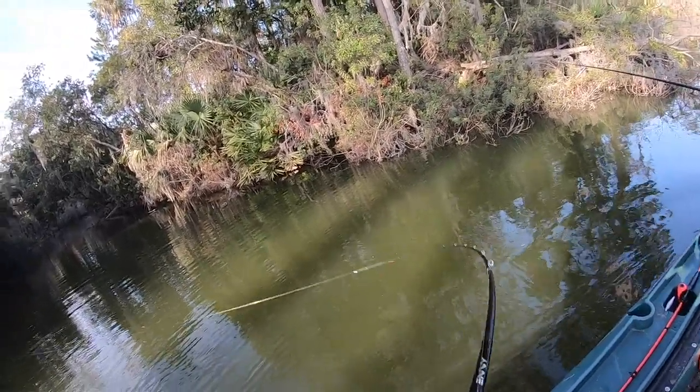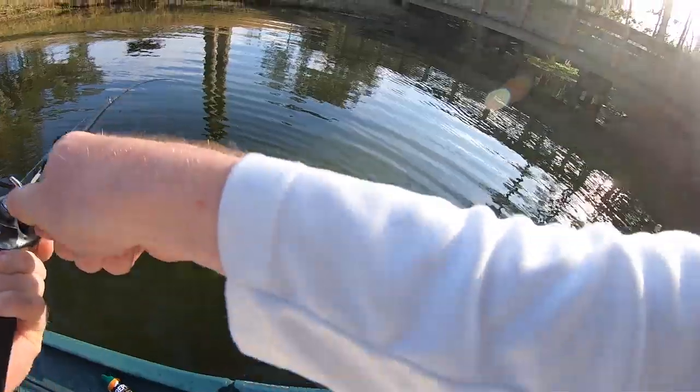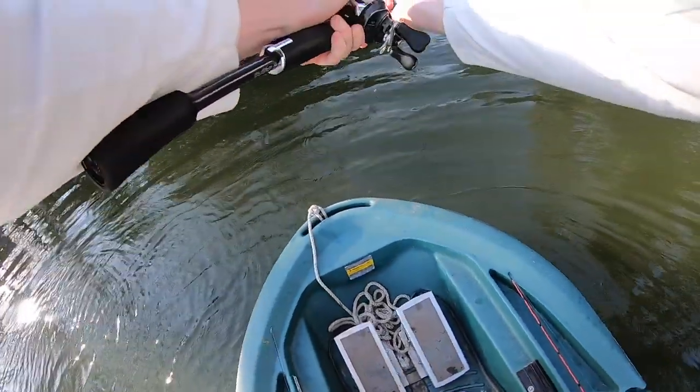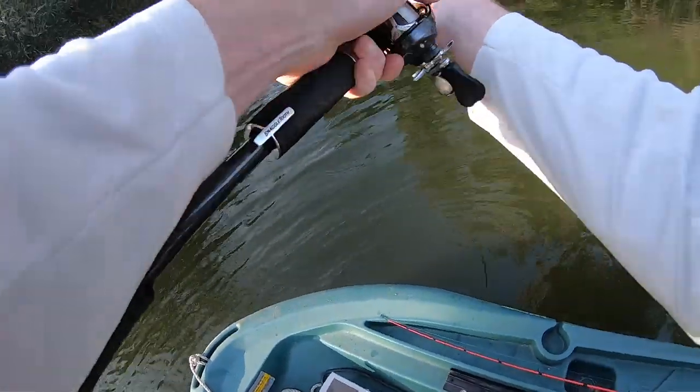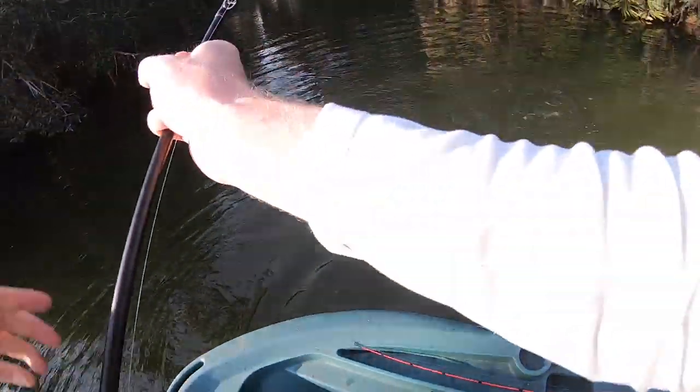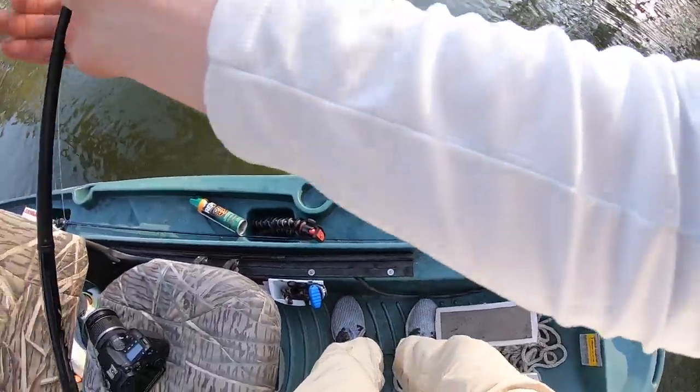That's a giant. That's a decent one. He hit that as soon as it went in. God, that boil, it looked monstrous. Oh, she's thick. She's thick. Oh, this was four. Is it four? I think she might be four. She's so hard to tell. Oh yeah, she's four. This is a good fish.